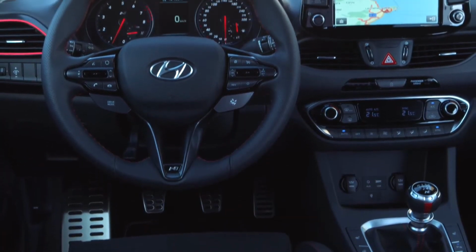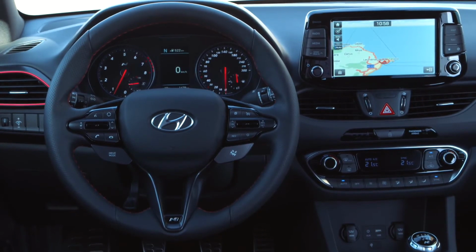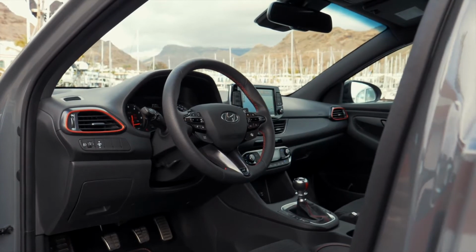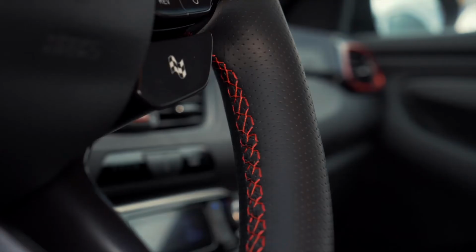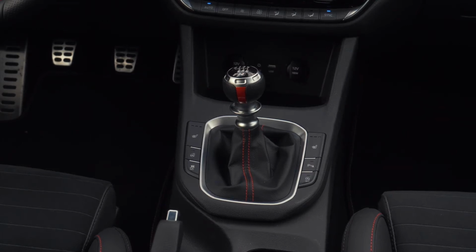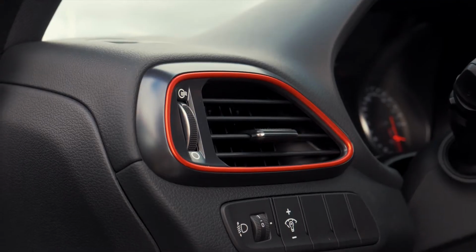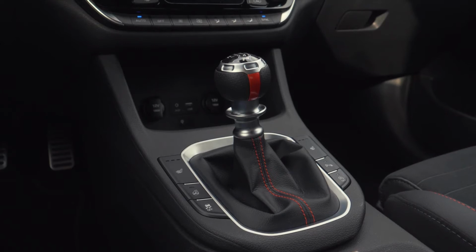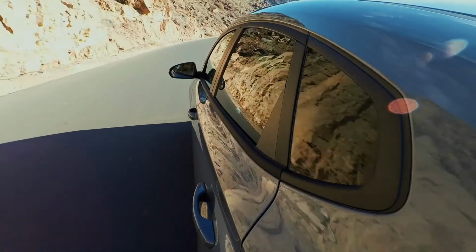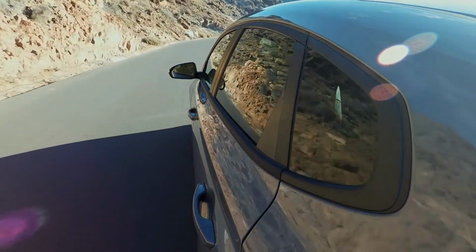Let's talk about materials and craftsmanship. In principle, I do think that I like the interior of the car. We do find loads of black, but we do have very nice red stitching here at the steering wheel and here at the gear knob. And very important, we do have red frames around these air outtakes here. On the other hand, we do find loads of plastic as well. Around the gear shifter, the dashboard, and in the door panels, we do find plastic. But on the other hand, that really makes the difference when we talk about price.